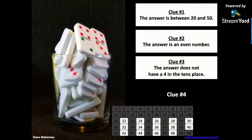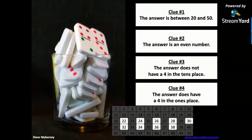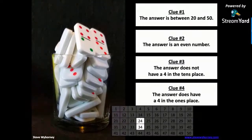So clue three, the answer does not have a four in the tens place. That means we get to mark out everything that is in the 40s. So now we're down to this. Then we ask the kids, well, do you still have this? Do you want to keep your same guess or does it change? Then we go to the last clue, and it says the answer does have a 4 in the ones place. So that should bring us down to 24 and 34. If anybody has a 24 or 34 still, that is fantastic. We'll see if you are correct.